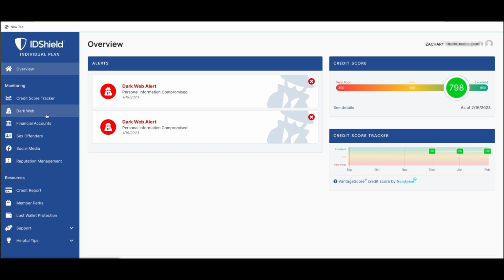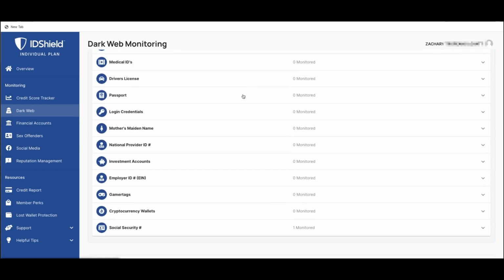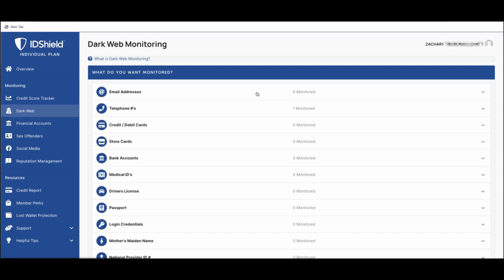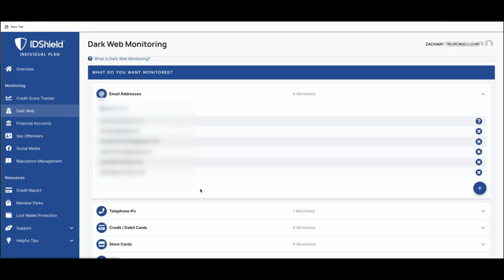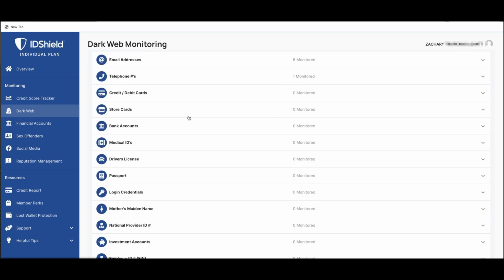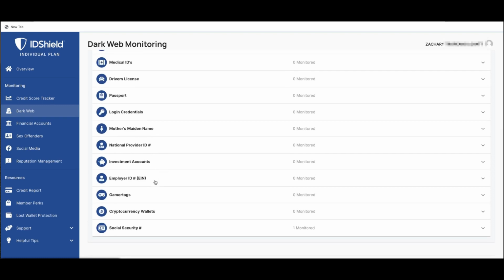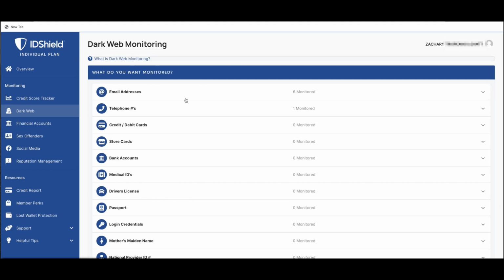How does that work with ID Shield? If you come over here to the dark web section, you can basically put in all of this different information here. And what it will do is monitor the dark web and the web itself for any instances where it comes up with this information, and basically it has been leaked for identity thieves to use to their gain. So right now I'm monitoring 6 email addresses, and it doesn't seem like there's any sort of small limit on that like some of these identity theft protection services have. So that's nice. You can monitor telephone numbers, credit cards, debit cards, store cards, bank accounts, medical IDs, driver's licenses, passports, login credentials, mother's maiden name, national provider ID, investment accounts, employer IDs, gamer tags, crypto wallets, and of course your social security number. So it does offer quite a lot of information that you can put in.